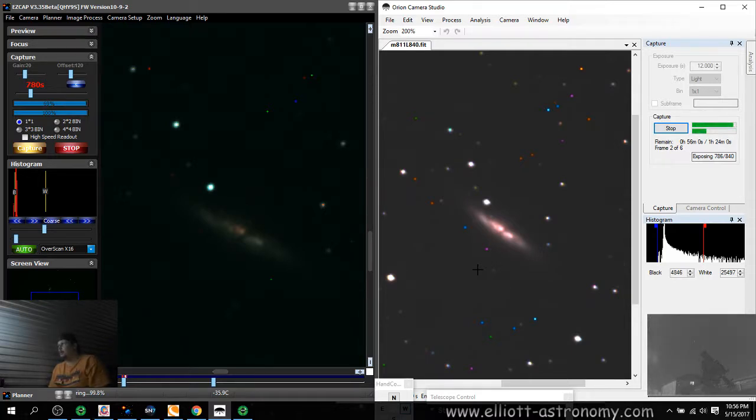Okay, we got about a minute left on the one on the right, and the one on the left just finished. So we'll be able to see what these stars do, if this is drift or if this is a focus issue. Not bad. It did not move, so that is a little bit of a focus issue. It's just not terrible at all. That is beautiful. That star barely even moved. That is great.